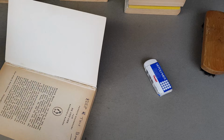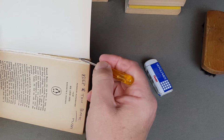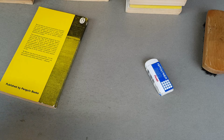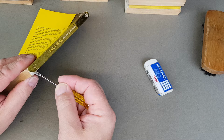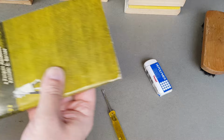Maybe another little blob at the top. A bit at the bottom of the spine as well. Yeah, I'm just going to slide a bit in there as well. That'll do.